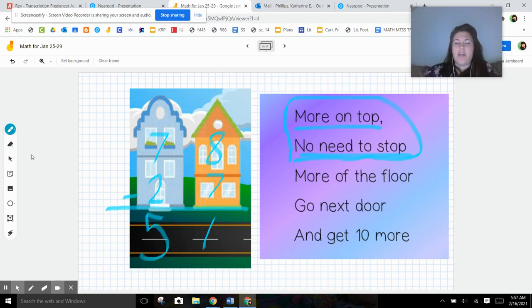Okay. Now, let's pretend that we're doing the bottom one. There's more on the floor. So instead of there being a 7 down here, there's a 9 down here. Because then 9 is bigger than 8. You do have more on the floor. Then you would go next door to your next door neighbor, and you would go get 10 more. And get 10 more from them.